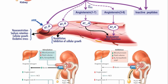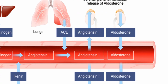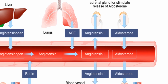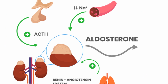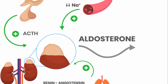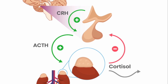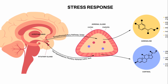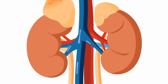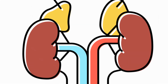This overproduction of aldosterone throws a wrench into the works of the renin-angiotensin-aldosterone system, or RAAS for short. The RAAS is a complex hormone system that helps regulate long-term blood pressure and the balance of fluids and electrolytes in your body. In Conn syndrome, this system is dysregulated, leading to an excess of aldosterone, which in turn triggers a cascade of physiological changes. So Conn syndrome can be traced back to issues within the adrenal glands and the RAAS.